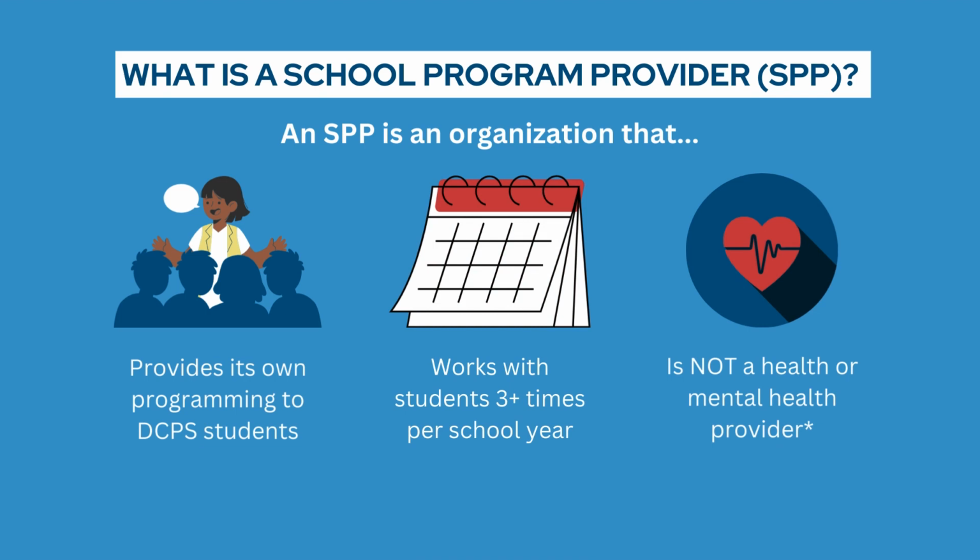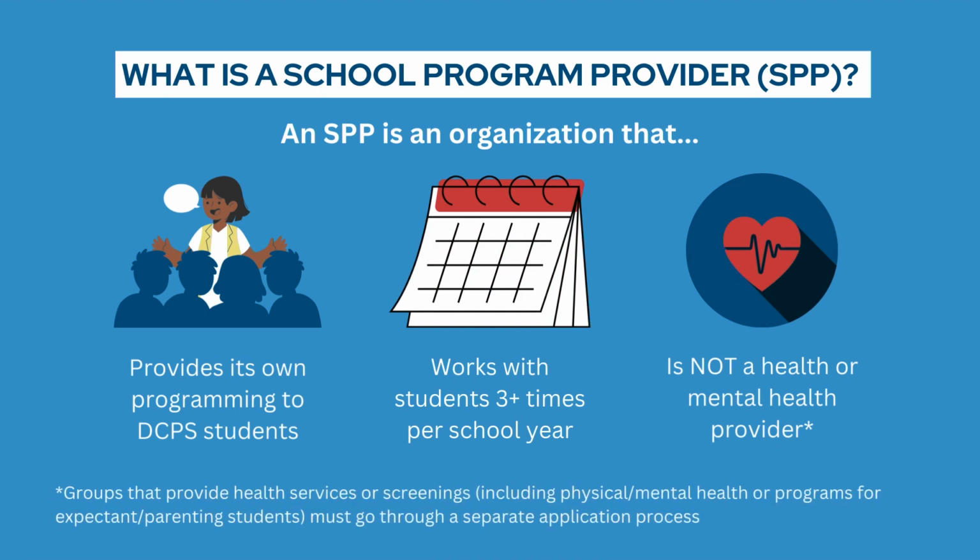Please note that groups that provide health services or screenings must go through a separate application process with DCPS's school mental health or health services teams. If you do not meet this criteria, please do not complete this application.